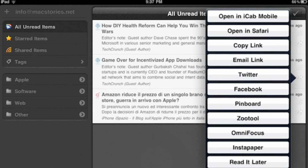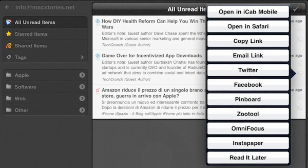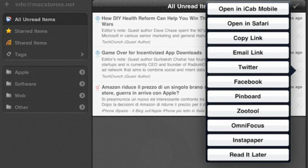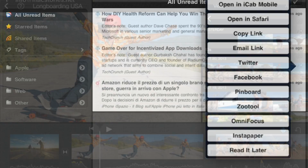But one huge drawback with the new iPhone 6 Plus is that it doesn't run iPad apps, and there are some apps on the iPad mini and the iPad Air that are not available for the iPhone. For example, Mr. Reader. It's a great RSS reader app.